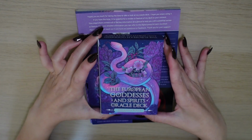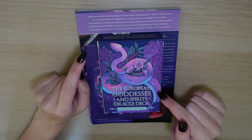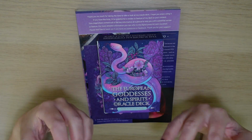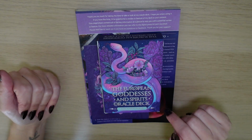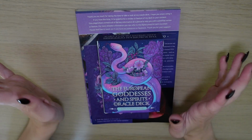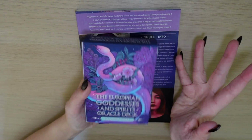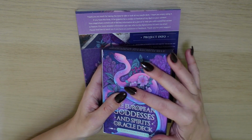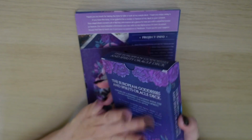I'm from the Netherlands, so I am European, and when she reached out and said it's a European goddess deck, I was like, but aren't most goddess decks that contain goddesses... What am I even saying? Anyway, aren't most of the usually included goddesses from Europe? I do think we've had a really nice evolution, if that is the right word, where we see more cultures represented in decks. But this deck is specifically about European goddesses and spirits. So let's take a look.